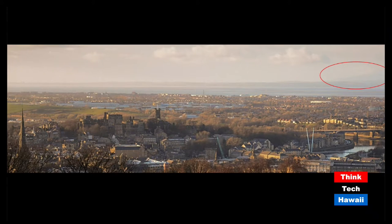It was founded in the first century as a permanent Roman fort. You can see on the left the tower bell of the cathedral, in the center the castle, which dates back to the 12th century, and the River Lune on the right that goes into Morecambe Bay. But what we're interested in today are the mountains that you can barely see in the background of these images.